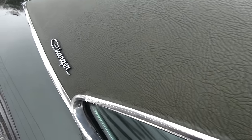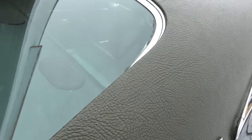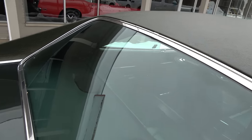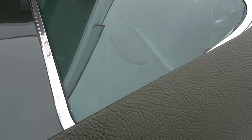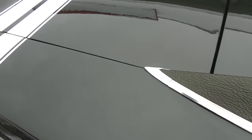The guy I bought it from originally, a Mopar guy, great guy. Had multiple Mopars in his garage. And we actually met him at a car show, is how we found this car.